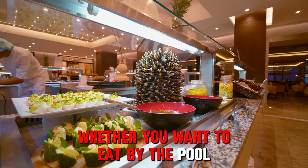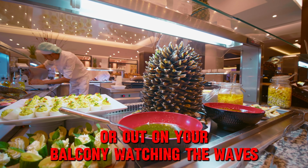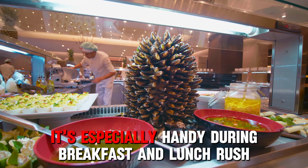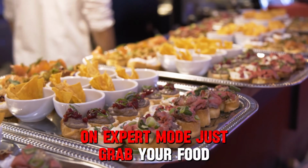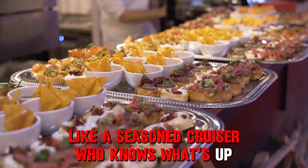Whether you want to eat by the pool, in your cabin in pajamas, or out on your balcony watching the waves, go for it. No one's going to stop you or look twice. It's especially handy during breakfast and lunch rush when finding a seat feels like playing musical chairs on expert mode. Just grab your food, smile at the crowd, and walk off like a seasoned cruiser who knows what's up.